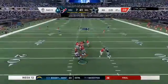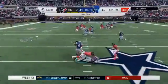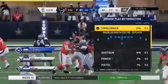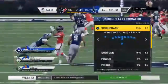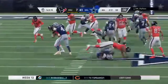Off of play action. Here's Stafford. And for a third time tonight, he's intercepted. Picked off by Keanu Neal. And his guys will set up shop at midfield at the 50-yard line. So now he's equaled his interception total from a week ago.